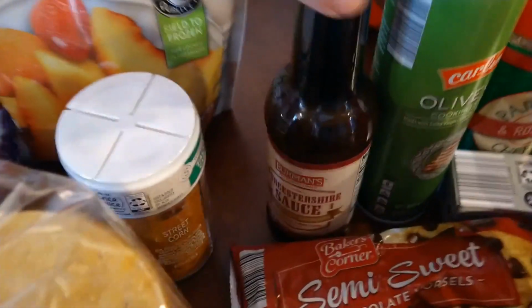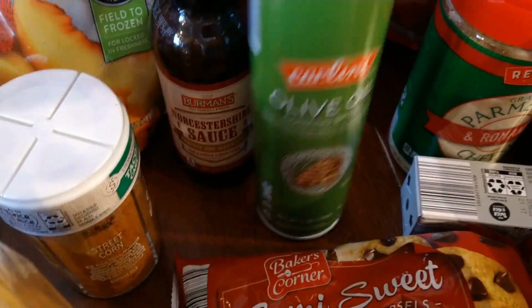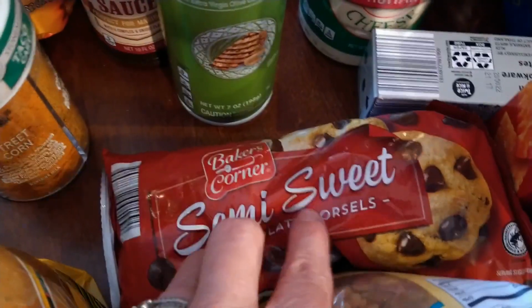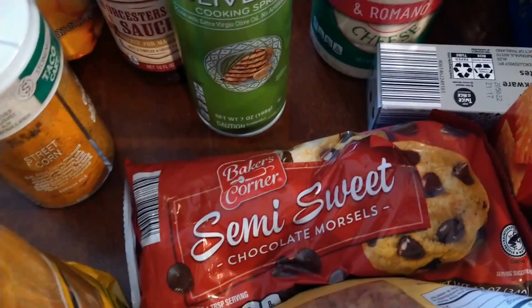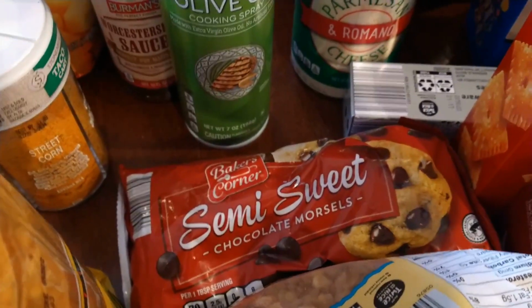We'll see. We got, this is just stock up stuff. Worcestershire sauce. Some more cooking spray, some Parmesan cheese. Those are just stock up items. Actually, so are chocolate chips. Something we always have. We store them in the freezer. Little bit of out of sight, out of mind, and they stay good really long. So we just always have them in there for chocolate chip pancakes, or if you're making actually chocolate chip cookies.